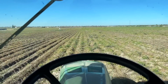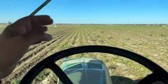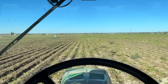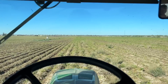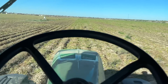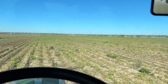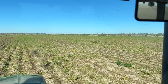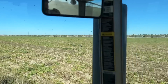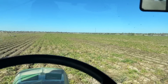All right, I'm going now. Just got past this pivot. I had to move the pivot out of the way so I could go. That pivot is probably one of the slowest pivots I've ever had to move. Set on 100%, it still took like 30 minutes to move maybe 100 feet, not even 100 feet. It doesn't look like I have very much left, just this little bit over here. But these rows are really long, so it's probably going to take me quite a few hours just to get across this field. But we'll get there.